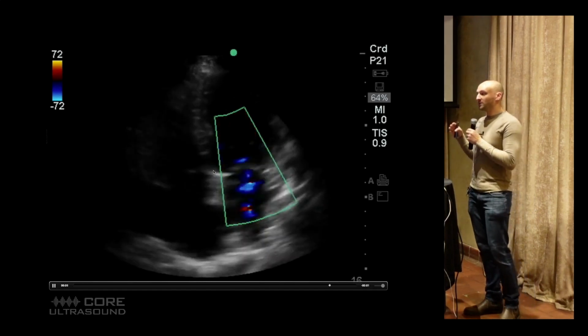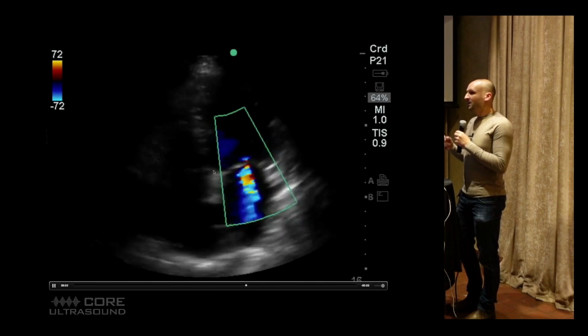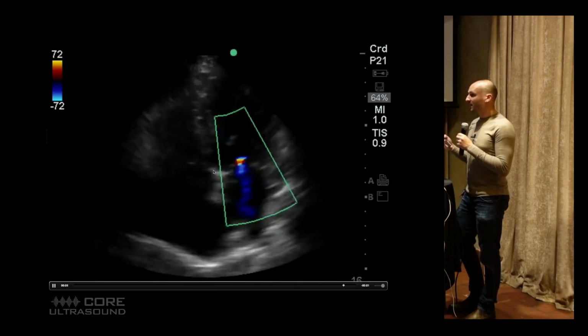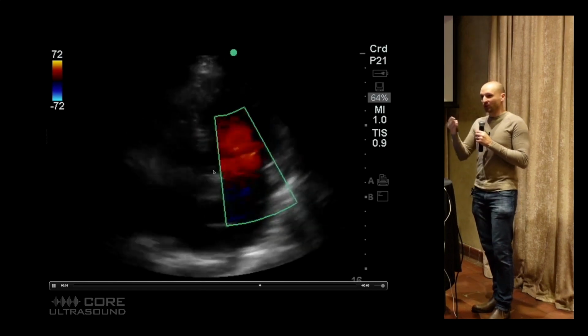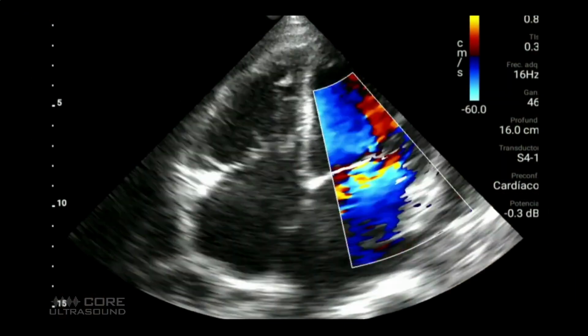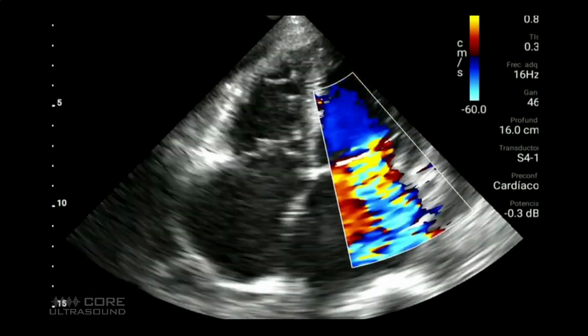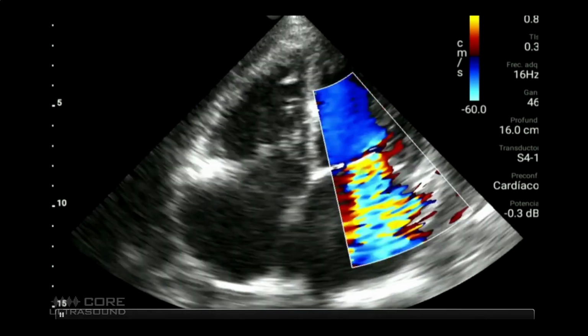There's a bunch of different ways to measure the intensity of that regurgitant jet. But I'm going to be honest with you, most of the time, all I'm looking at is, is it a lot or is it a little bit? That's the one thing I'm asking myself, because I'm just a simple ER doctor. So the other one was a little bit. This is more, right? All of this coming back as a massive regurgitant jet.